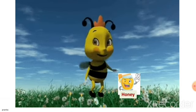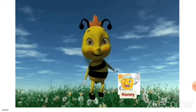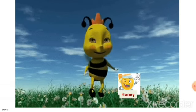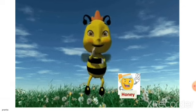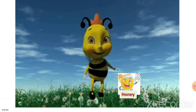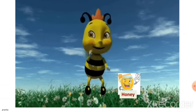Honeybees do not sting or attack you unless you disturb them. So don't disturb them or their hive. They are giving us such a healthy food in the form of honey, which has got multiple uses and benefits.